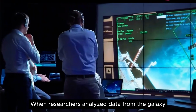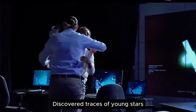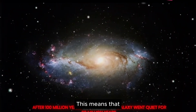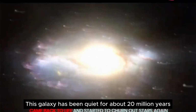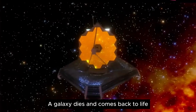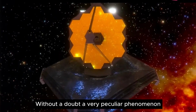When researchers analyzed data from the galaxy, they discovered traces of young stars. Also detected were even older stars. This means that after 100 million years of star formation, this galaxy had been quiet for about 20 million years. Then suddenly it came back to life and continued to breed new stars. A galaxy dies and comes back to life. Without a doubt, a very peculiar phenomenon.